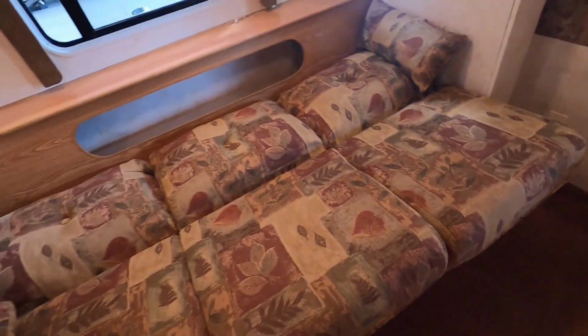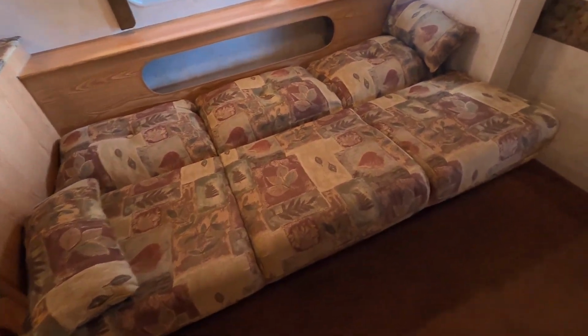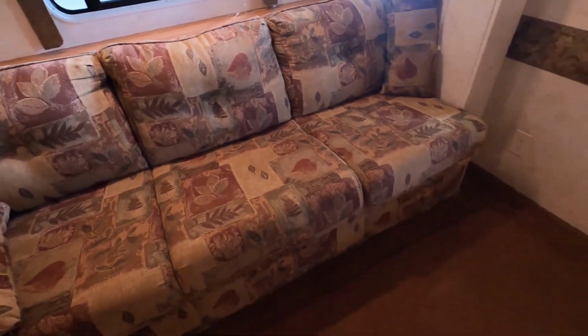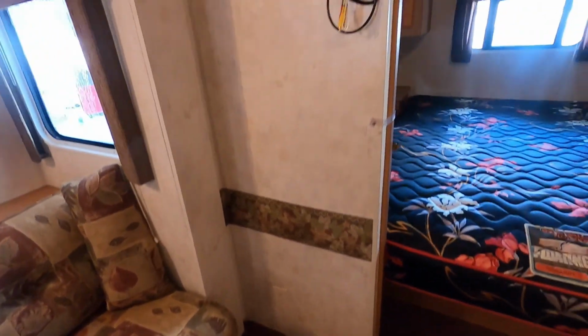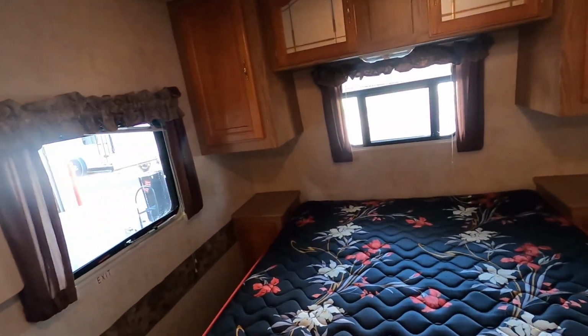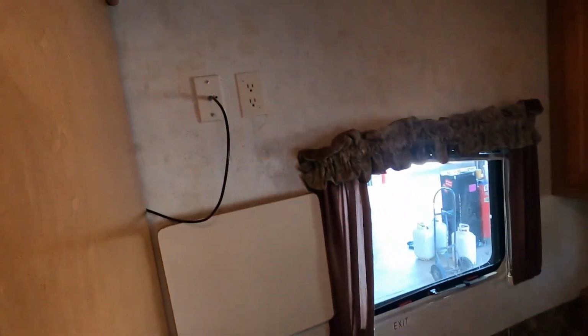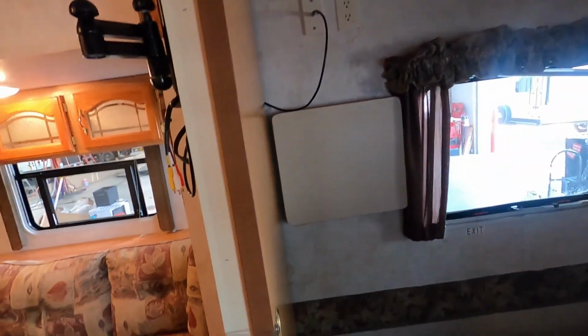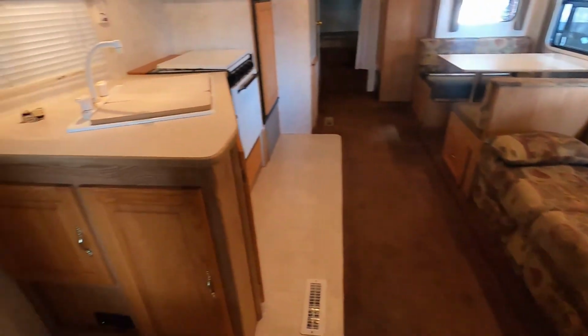Coming over here, you have a jackknife. Jackknife your sofa down. Turns that into a bed. Lift the front up. Pull forward on the back at the same time, and that'll put that back. 110 here. This is all set up for a TV. And lastly, your bedroom. Set up for a TV here. Individual lighting up here. That about covers it on the inside.